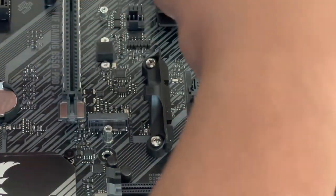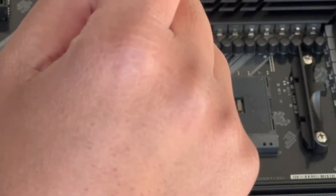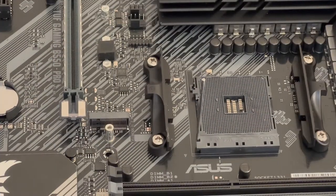And all you have to do is simply, don't push that. You see these pins? You don't want to bend these. That's all bad if you bend it. Oh, I got some thermal paste on there. Pause for a second. Okay, we're right back. I had to clean some thermal paste off.